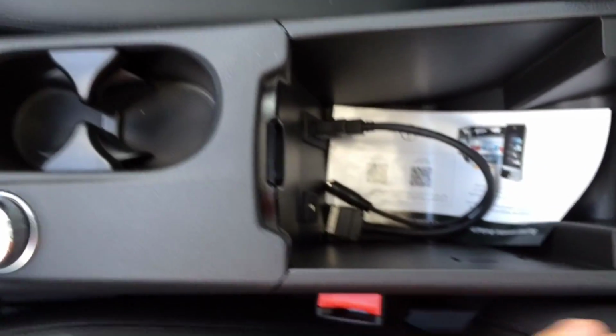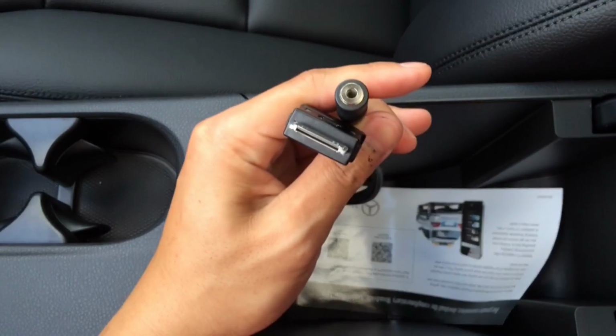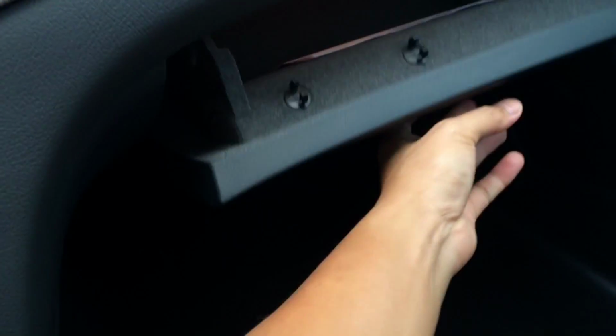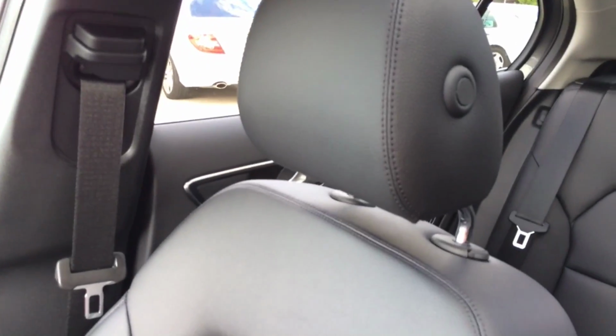Dual cup holder, center storage compartment with a media interface cable and a USB plug. Glove box compartment. And here's a closer look at the seat. Very sporty looking seat.